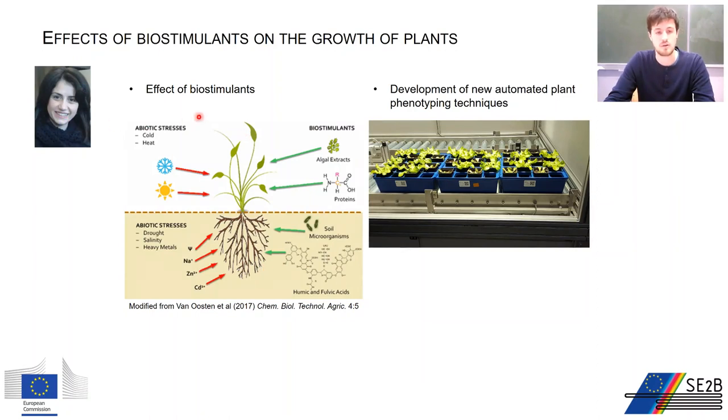Mirella is working from a Photon Systems Instruments in Czech Republic, and she is trying to identify and test the effect of different biostimulants in the growth of plants. To monitor these effects, she is developing also new automated plant phenotyping techniques, whereby she can assess different phenotypical and physiological and biochemical characteristics of plants in a non-invasive and non-destructive way. The aim is eventually to translate all this knowledge into progresses in agriculture and basic research.